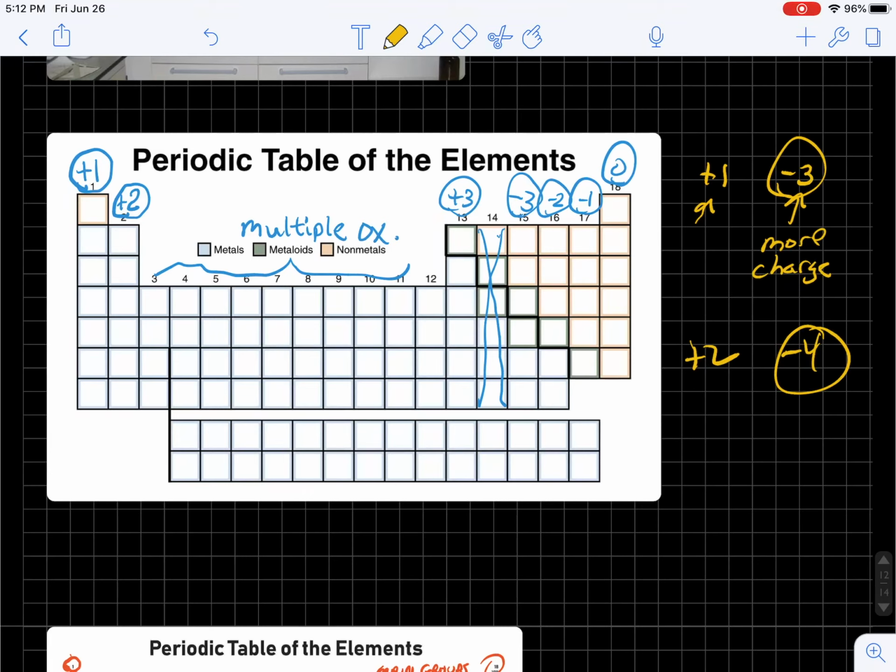Group 1, positive 1. Group 2, positive 2. See, it's going up in number. Positive 1, positive 2. And then the 13, positive 3. Skip 14. And then negative 3, negative 2, negative 1. Now we're going down in charge, but on the negative side. So we have a positive side and a negative side.